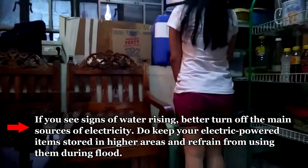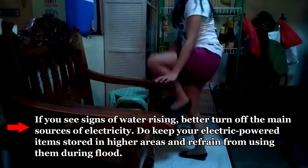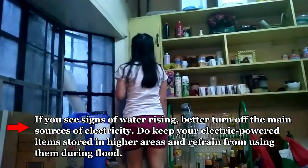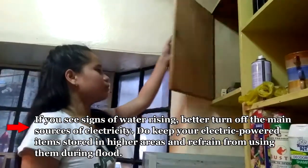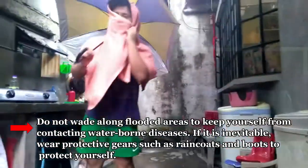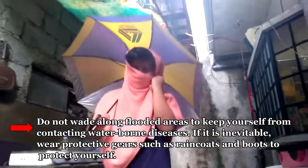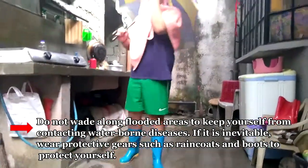If you see signs of water rising, better turn off the main sources of electricity. Do keep your electric-powered items stored in higher areas and refrain from using them during a flood. Do not wait along flooded areas to keep yourself from contracting waterborne diseases. If it is inevitable, wear protective gear such as raincoats and boots to protect yourself.